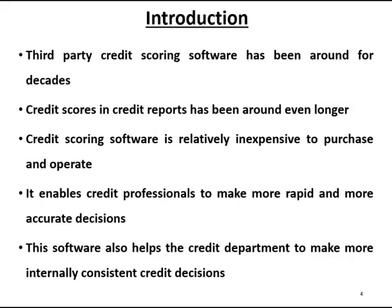Third-party credit scoring software has been around literally for decades. The first time I personally used this type of software was in the early 1990s. I can't tell you the exact date. The software was called Risk Assessment Manager. The provider, the seller, was Dun & Bradstreet. And quite honestly, I found the software to be easy to use and largely effective and accurate in that it provided pretty good estimates of what I thought would be an appropriate credit limit for either an existing customer or a new account. And of course, in a business-to-business context, credit scores that are found in credit reports, such as, for example, D&B reports, have been around for even longer than credit scoring software.